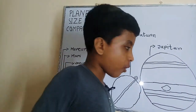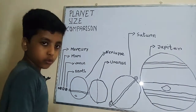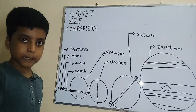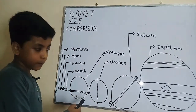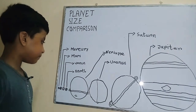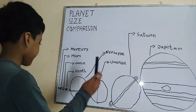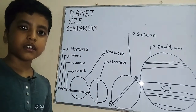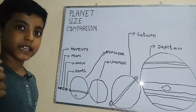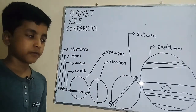Jupiter can hold 1.7 Saturns, I tell you, and it also can hold 21 Uranuses and 23 Neptunes. Actually, it can hold 23 Neptunes and 21 Uranuses. And Jupiter can hold 1,300 Earths. That means 1,300 times Earth. And it can hold 1,500 Venuses. And I don't know how many Mars or Mercurys it can hold, but I will see that.